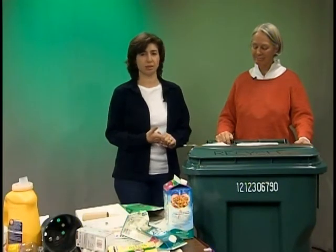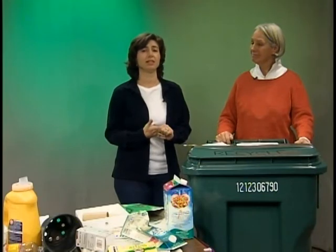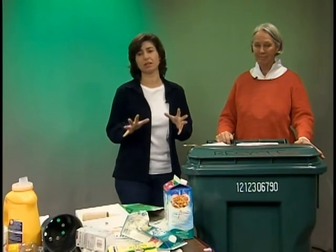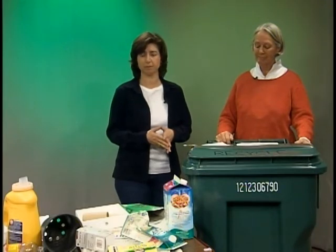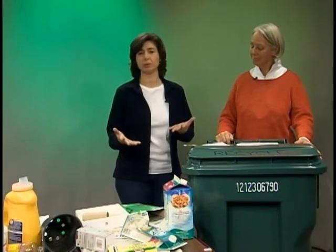The third reason we recycle, honestly, is that it's a regulation. The State Department of Environmental Protection in the 90s banned all of these things, everything that's easily recyclable, from the trash, the landfills, and the incinerators. So to bring us in compliance, we need to be recycling these things.